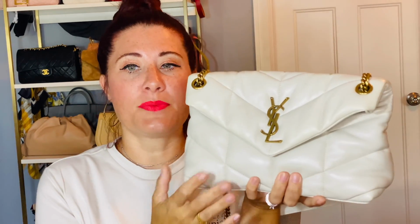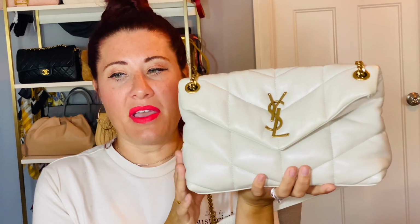When it first came out, there was the black on black, there was the black and gold, and then there was the gray, and that was all that was available. So I ended up getting the gray of the medium puffer. And then this past season, they came out with a lot more colors, so you have a lot more options to choose from. But this is my favorite because I love the relaxed style. I just think it is more me.